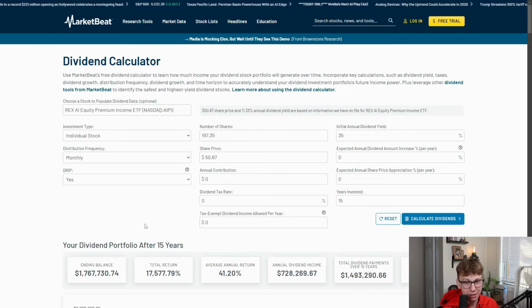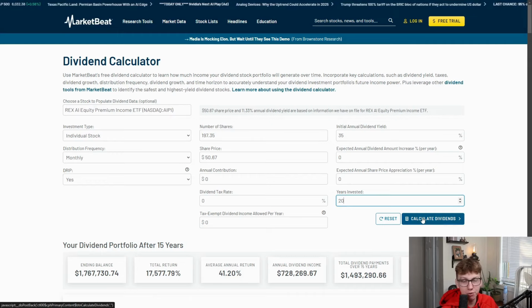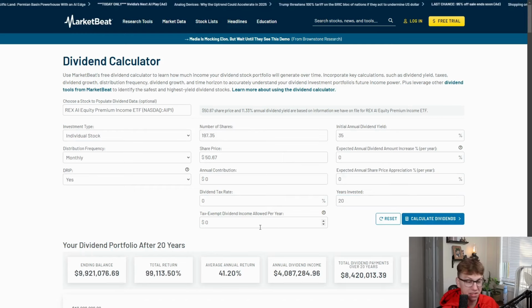And this is when it starts getting crazier and crazier and crazier. At year 15, we have $1.7 million, a 17,600% return. Annual dividend income is $730,000, just under that. And your dividends paid over 15 years after, with DRIP included, of course, $1.5 million. Now, when I do this with a lot of the YieldMax funds, I think it's not realistic. But if this thing continues to yield like it has, the distributions have been consistent, and that's key. You don't have one that's huge that's throwing off these numbers like we'll see often.